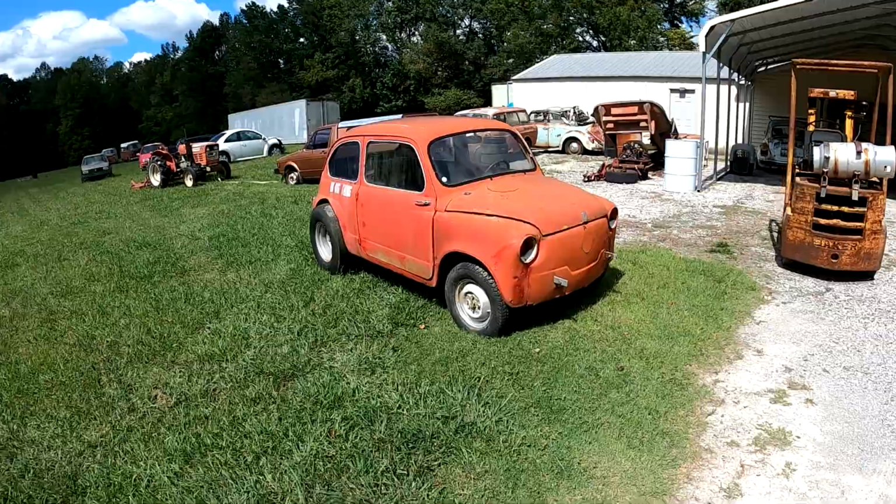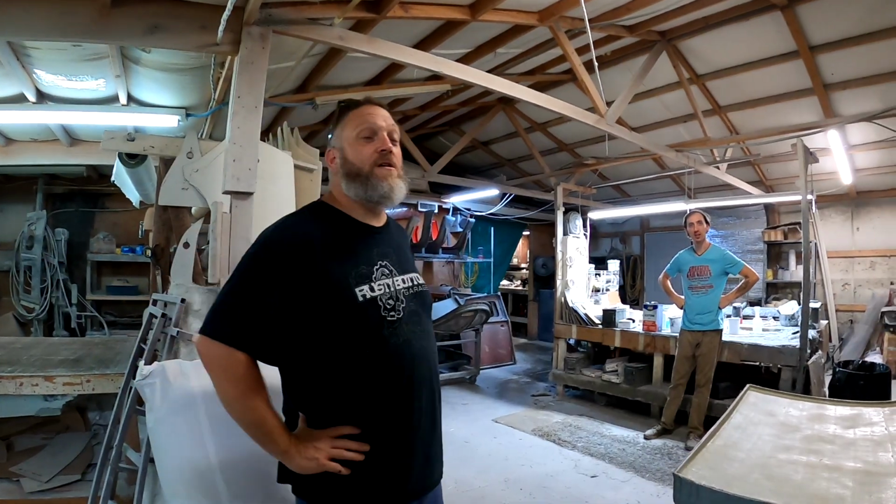So I'm gonna do a walk around once we get there, kind of show you everything, and we're gonna get to meet David and see some of the stuff he's working on right now. I've been seeing him post pictures of giant body panels he's making for Bugs right now, so can't wait to see what he's up to, and check this Fiat out that I've kind of bought off of my memory. So let's hope it's as good as I remember.